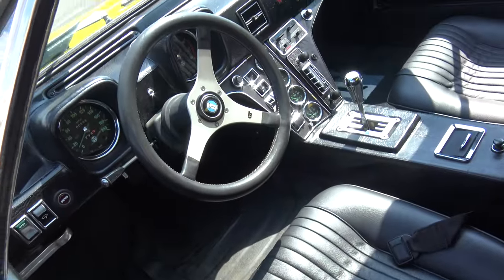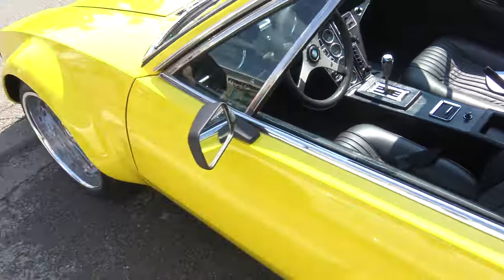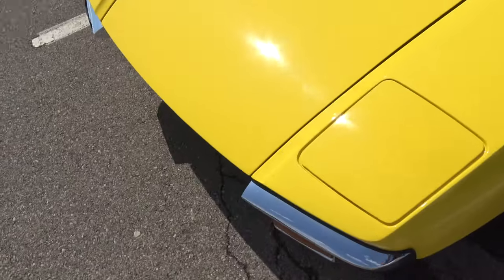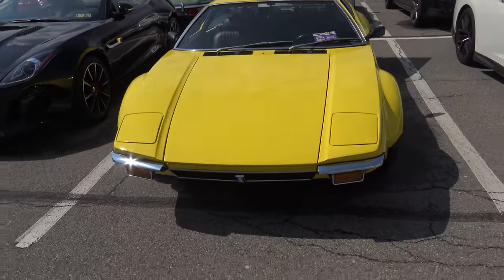Yeah, I have an '09 Challenger. Beautiful. I just have an R/T.